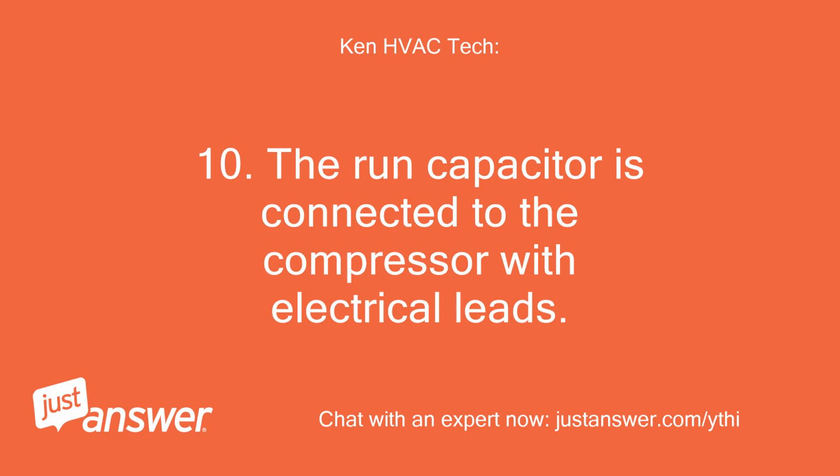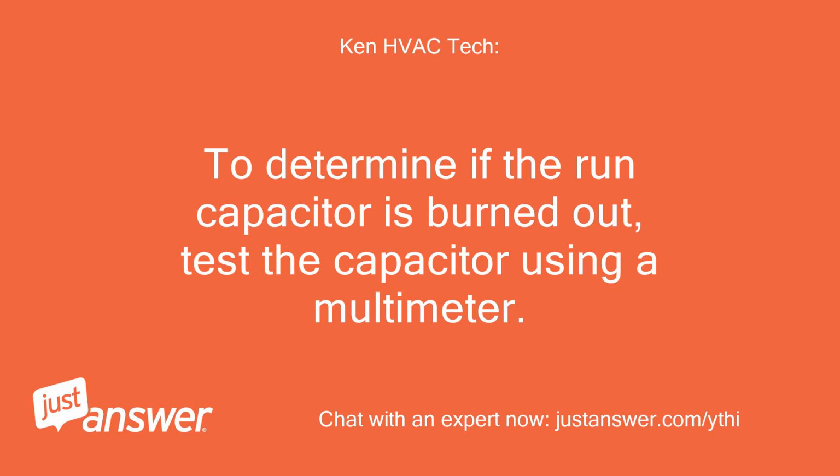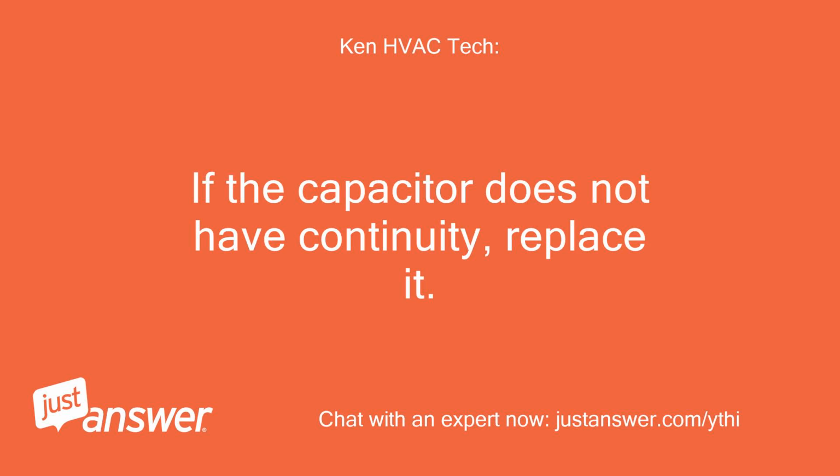10. The run capacitor is connected to the compressor with electrical leads. If the run capacitor burns out, the compressor will not run. To determine if the run capacitor is burned out, test the capacitor using a multimeter. If the capacitor does not have continuity, replace it.